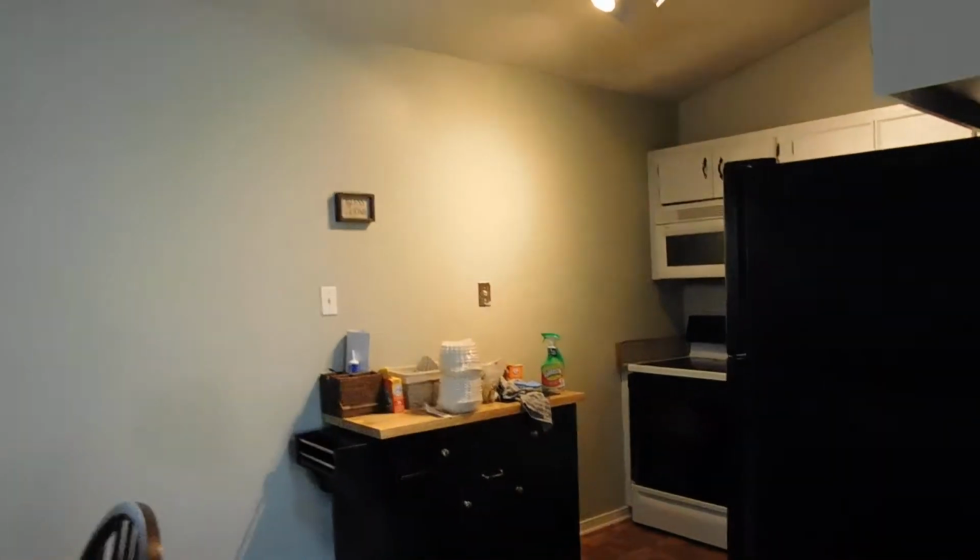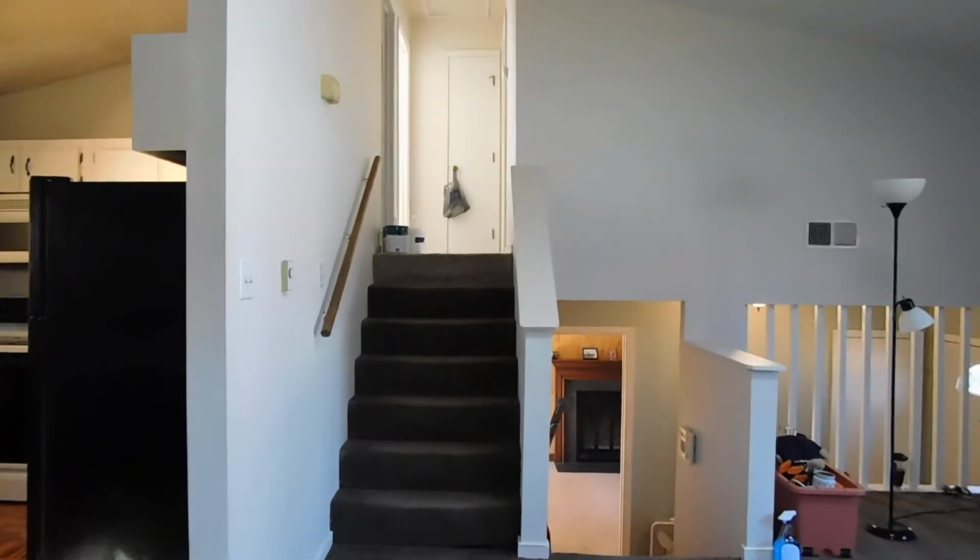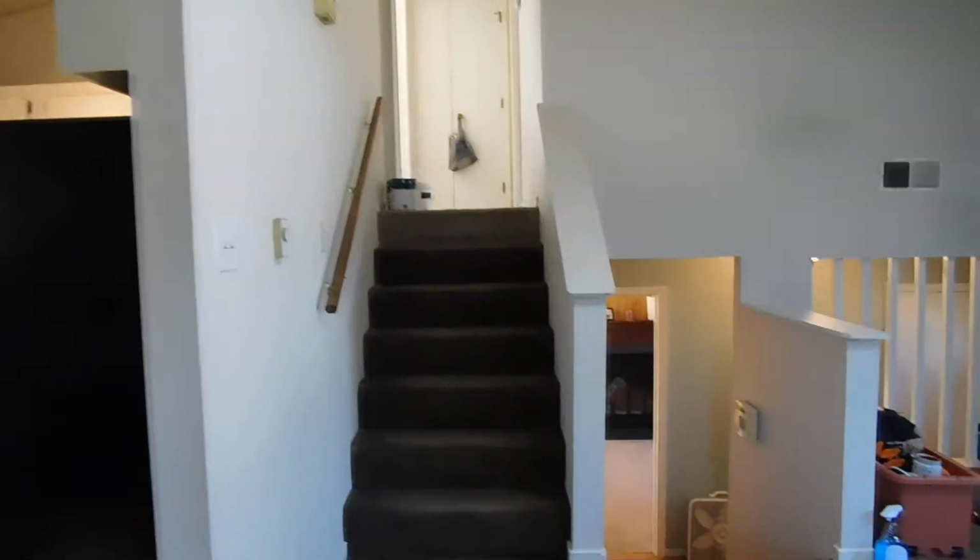Another thing about the backyard we're super happy about is woods. Where we live now in the little neighborhood we're in, you look out every window and all you see is neighbors. And we're super excited to have a little bit of privacy now. The neighbors on either side of us seem pretty cool. We haven't really met anybody yet. We're still really new to the neighborhood, but we're excited.